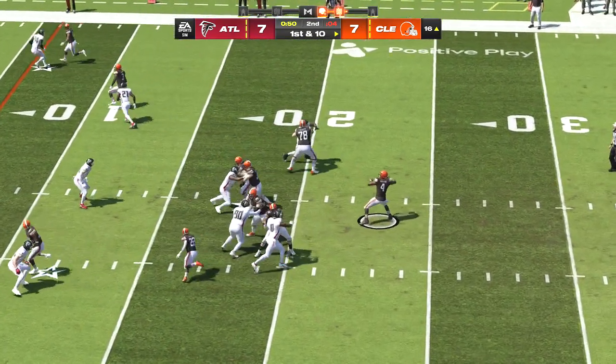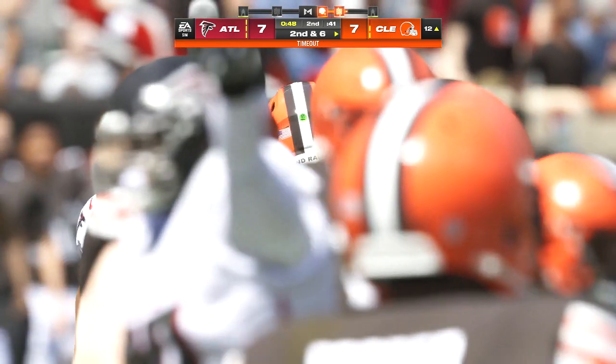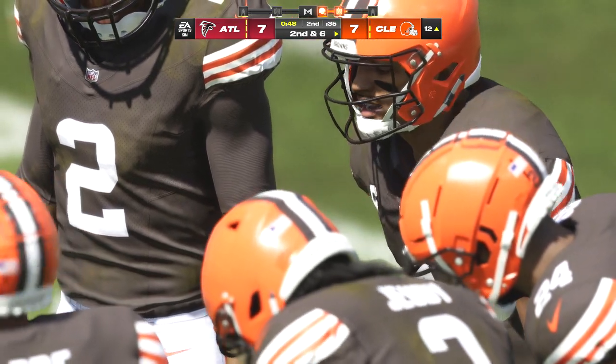From the red zone now, Watson. The pass underneath. Here's Hines with it. Now the Browns will use the first of their 3 timeouts as they get the stoppage with just under 50 seconds remaining in half number 1.